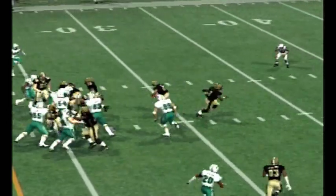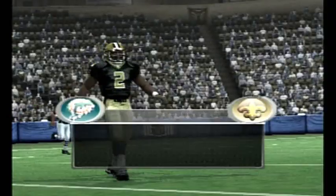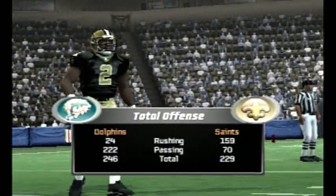The backs are lined up in an I. Hand it off. Madison with the stop. Corner played that very well and gets the tackle on the play.